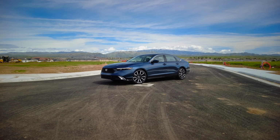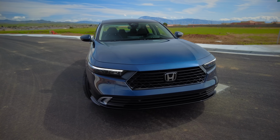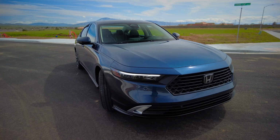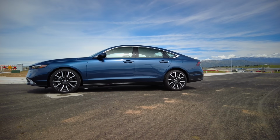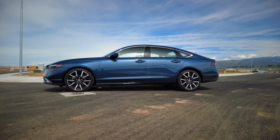I feel like the headlights are a little wide and narrow and the hood looks very long. It looks a little squashed to me. I like the rest of it very much, but I'm just not into the front end.